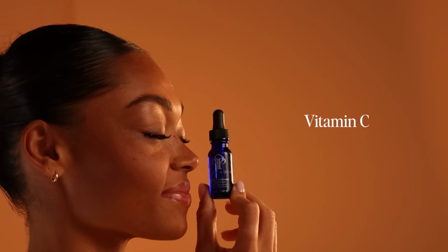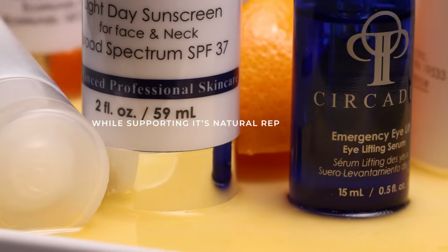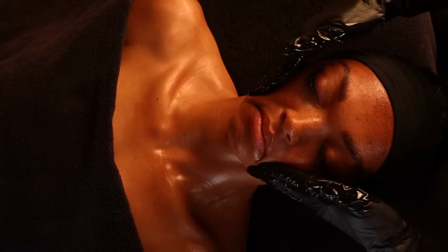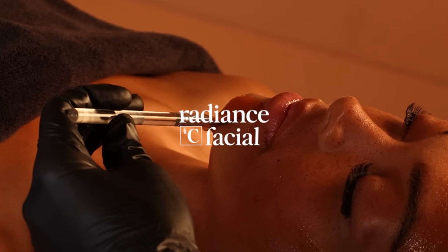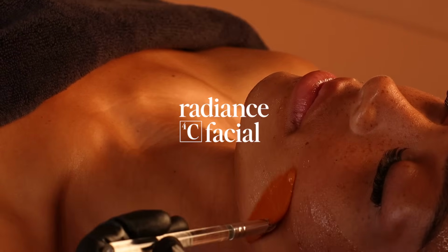Topical vitamin C is skin's secret weapon against the everyday damage it's exposed to, while supporting its natural repair processes. Turn on brighter skin with the future of vitamin C. Fueled by a synergistic treatment crafted with 4 potent forms of vitamin C and a citrus infusion, our Radiance Facial is proven to bring back a youthful glow all in the first treatment.